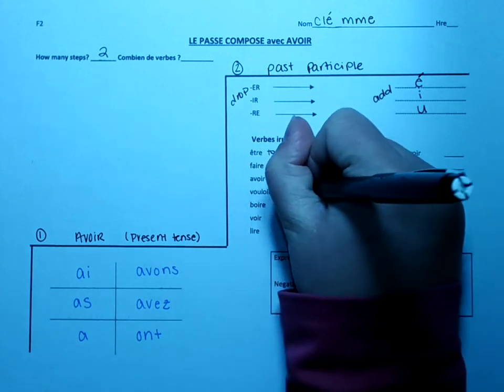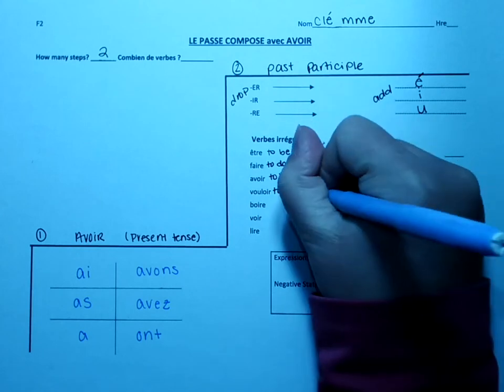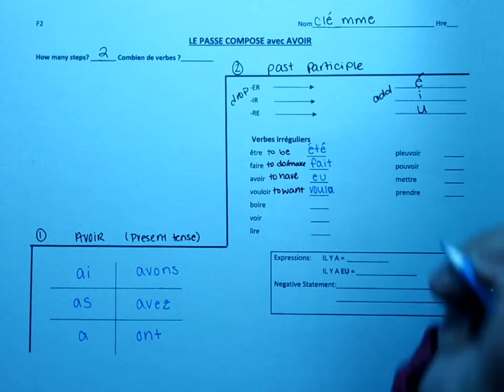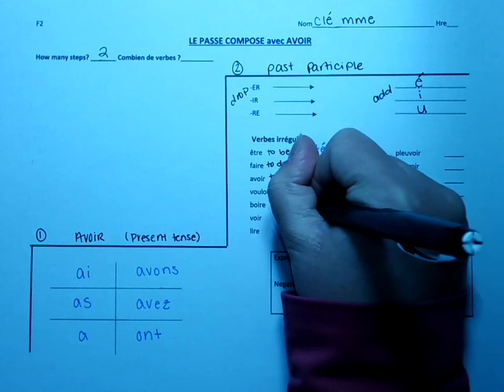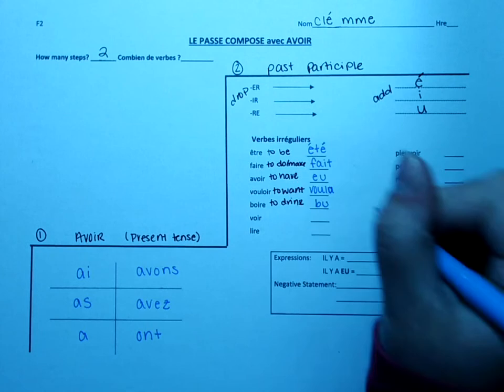So, like a ghost. You're going to see that boire, voir, and lire all conjugate pretty much the same way. There's just one little difference. So, voir is the verb to see. And voir in the past tense is vu. So, you see what I mean by only one little difference? And then lire is the verb to read.